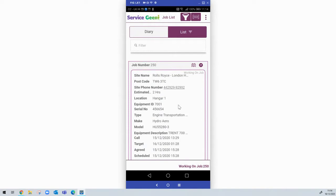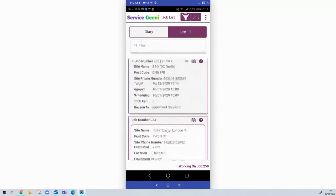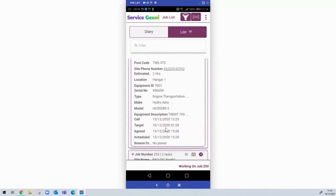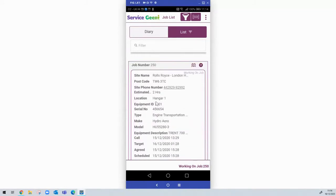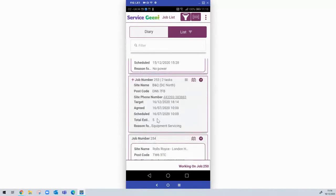So moving down into the job list, these are the jobs that the engineer has on their mobile device currently. Now, there are technically two types here. We have a job with a single task, which you can see here. But you can also have multiple tasks on a job.